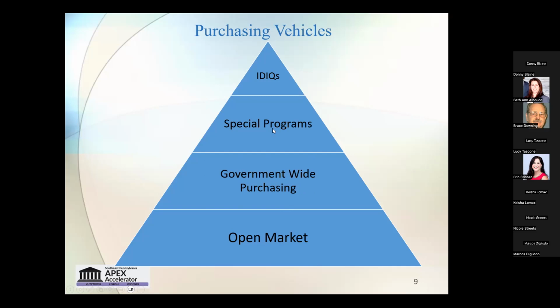There are also special programs such as the 8A program for minorities, and that is undergoing a significant change right now. I won't get into it today, but it's for small disadvantaged businesses, primarily minority-owned businesses. Other programs such as AbilityOne, that is contracts given to companies that use disabled individuals of some sort, physically or mentally disabled, to fulfill the obligation of the program. So those are the kind of things that you might not see on a regular basis.